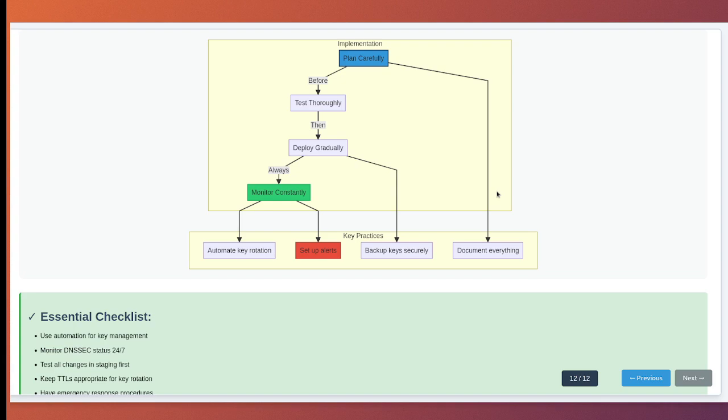Choose your algorithms wisely. For example, ECDSA provides better performance than RSA. Set appropriate TTLs, like 1 hour for DNSKEYs and 24 hours for DS records. Always have rollback plans. Know exactly how to disable DNSSEC quickly, how to roll back keys, and how to change algorithms. It is also important to build relationships with your DNS chain, which includes your registrar support, DNS provider contacts, and operator communities. Start planning for post-quantum cryptography now.